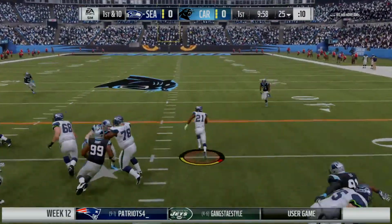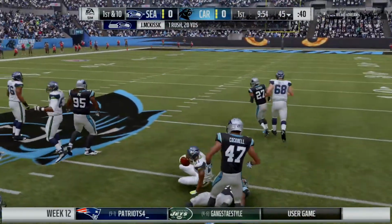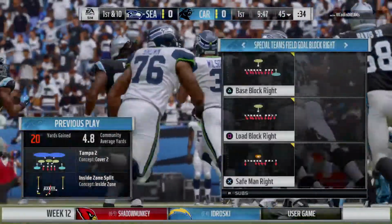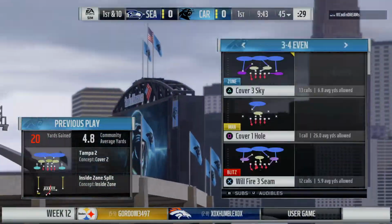A first carry for the converted wideout, J.D. McKissick. And they'll get it all the way up about 5 yards shy of midfield. An ideal beginning of the drive there as they'll get 20 and a first down. And that's a run that'll energize an offensive line. They'll take that one all day long.